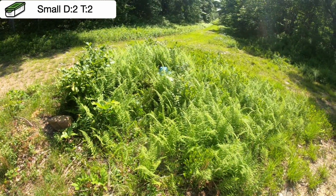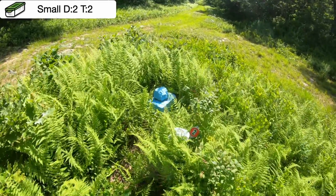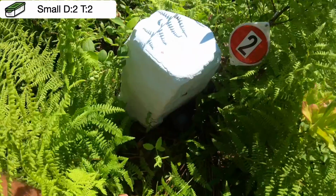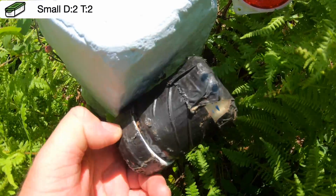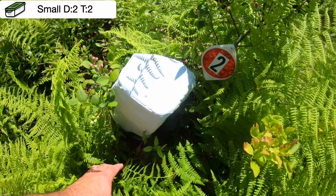For location number two, you walk in. You have the blue rocks. You have a white rock. Down along the white rock, mixed in all the ferns, is your container. Right here. Could location number two be the correct geocache location?